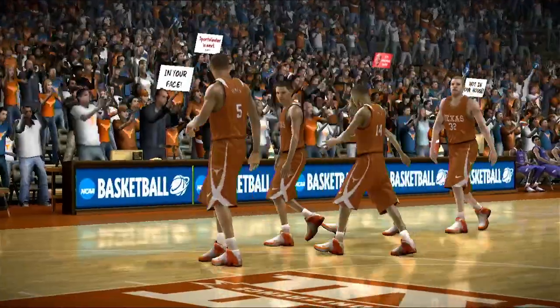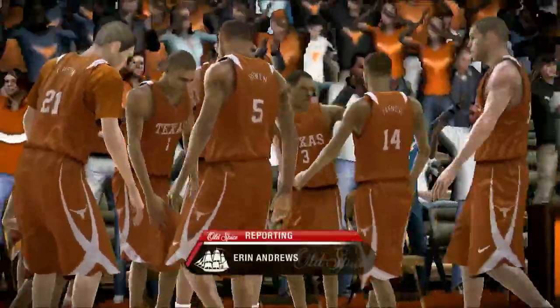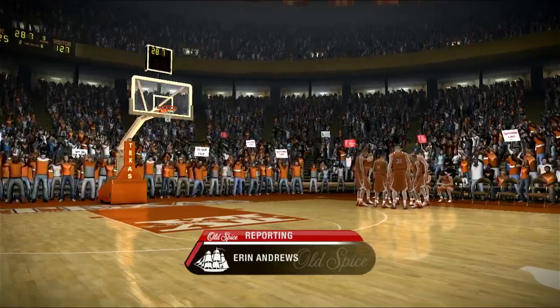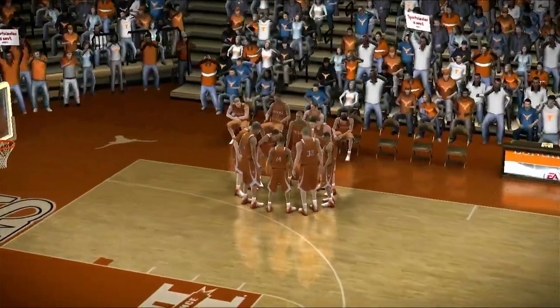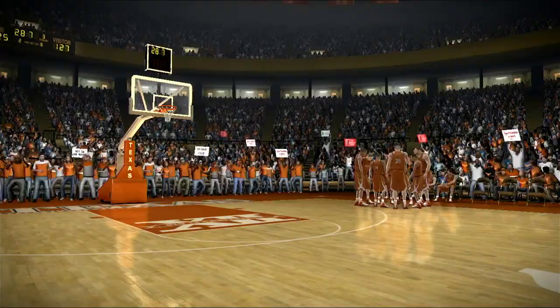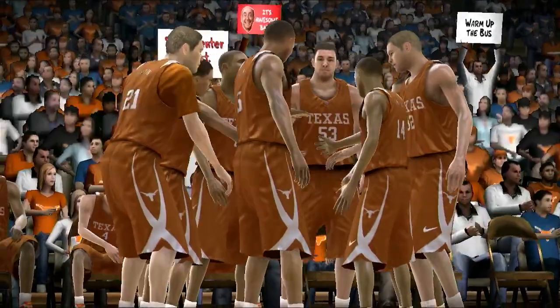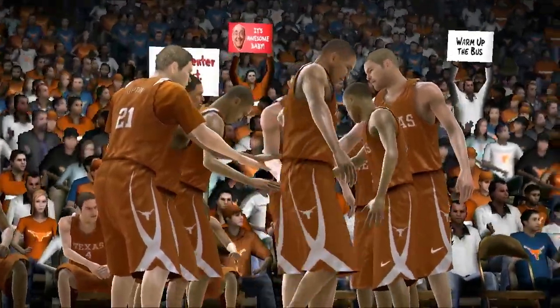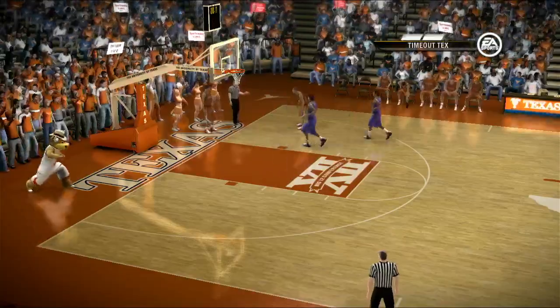Timeout's called. Let's check in with Aaron Andrews. Well, at this point in the game, it's about being on the same page. Each player should know what the objective is for the upcoming possession. Offensively, you must know who the number one option is, while defensively, the type of defense you're going to play or whether to foul. Time is of the essence, Brad. Thanks, Aaron. Let's get back to the action.